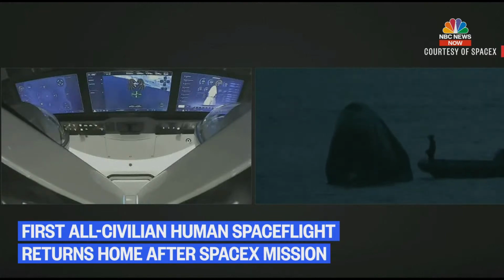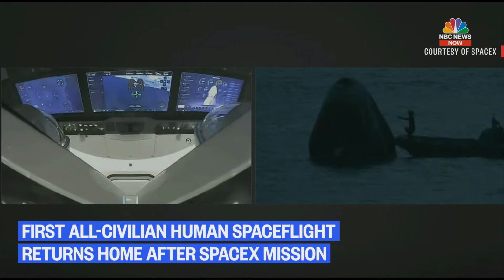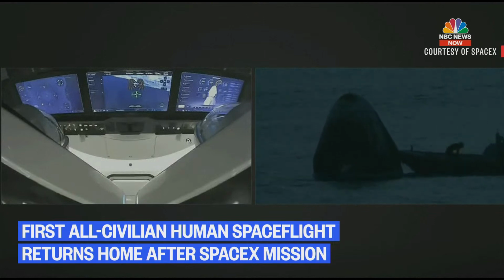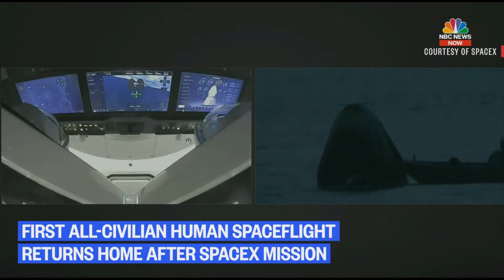Yeah, so we are expecting the team to finish installing all of the equipment needed to lift Dragon out of the water in a few minutes, and we should see another boat approach the Dragon capsule, and that will be where we essentially hook it up to a crane on the back of the boat, lift it up out of the water and onto the recovery vessel.